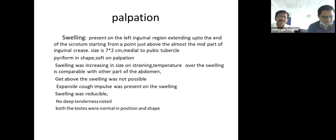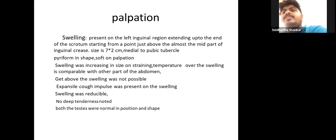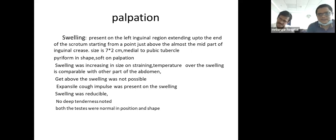Will you operate all the cases of hernia or not? Any patient of congenital hernia, will you operate or not? Yes, sir. Why? Risk of strangulation.